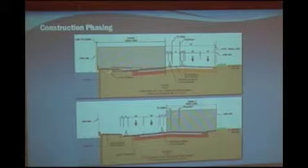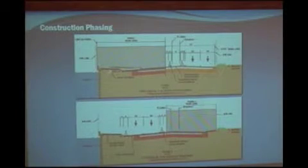Next. For the construction, what we plan to do is maintain 2 lanes, US 1 entering right turn on Roosevelt Boulevard. We maintain a 6-foot sidewalk in the middle, and the hashed area is the construction zone. The first year of the project is construction of the seawall, a portion of the promenade, and a portion of the roadbed. The second phase would be on the other side. Once the promenade is built, we maintain traffic along the promenade, and we build the landside, sidewalk, and the roadway.